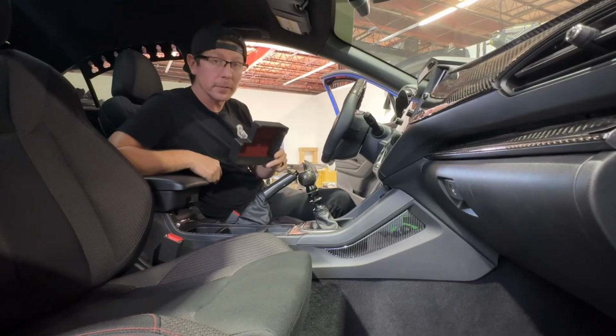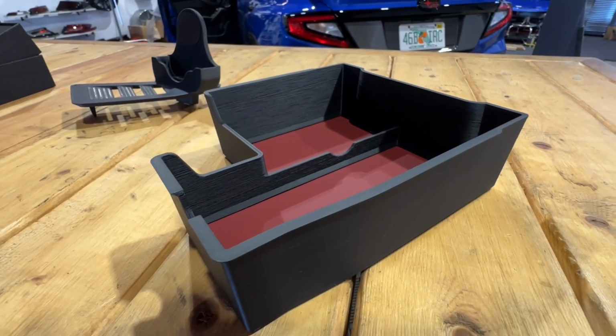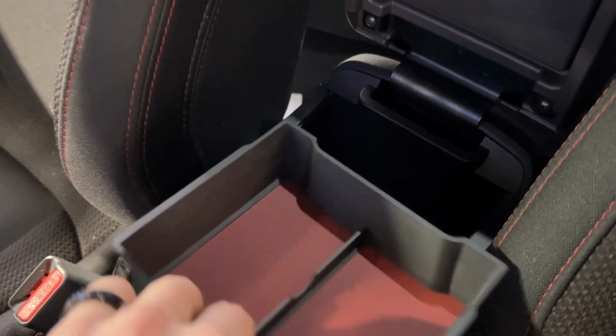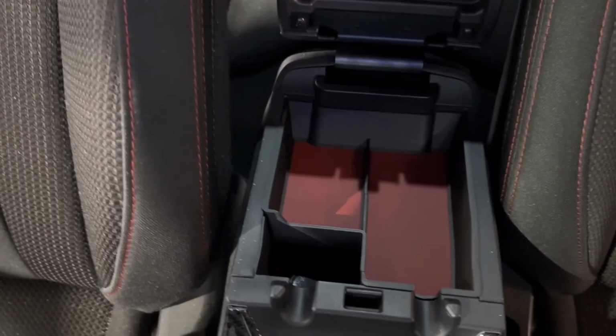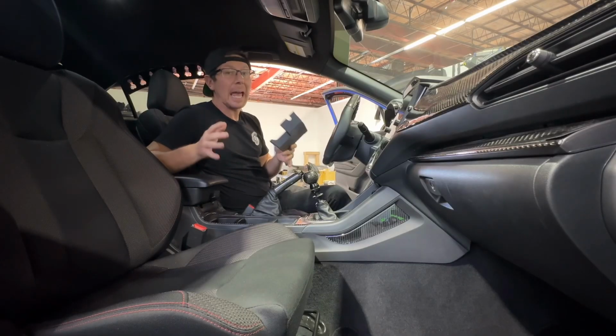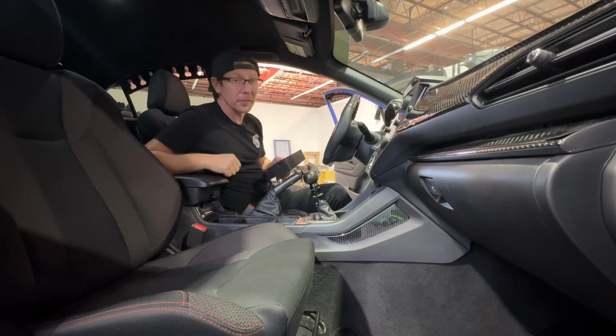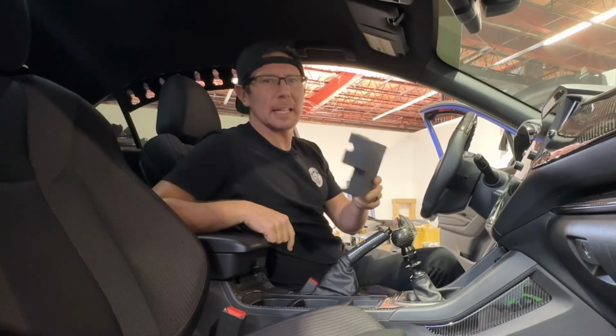Another convenient product to consider are these trays from Subaru Trays. This product comes in a few different colors and configurations, helping you organize all that clutter that accumulates in your center console. It's a good habit to keep your valuables out of sight when going back and forth between your vehicle. Yeah, I like this one.